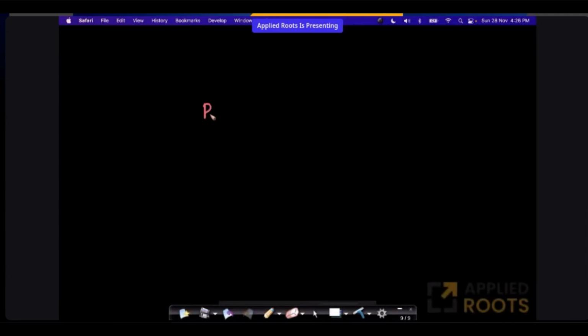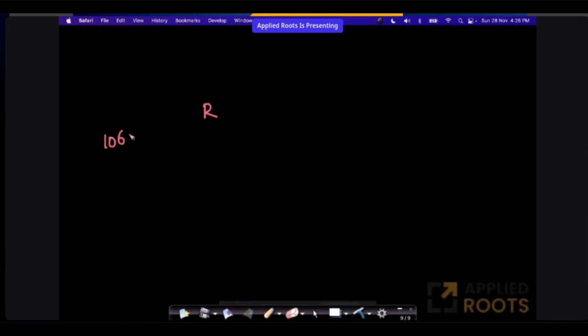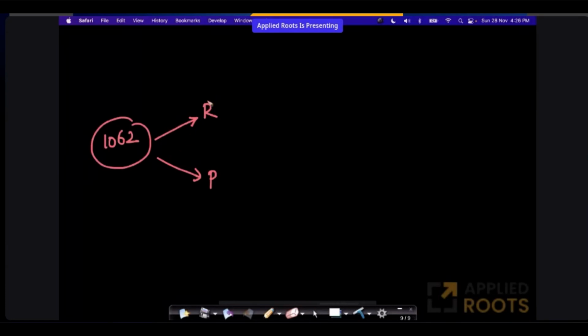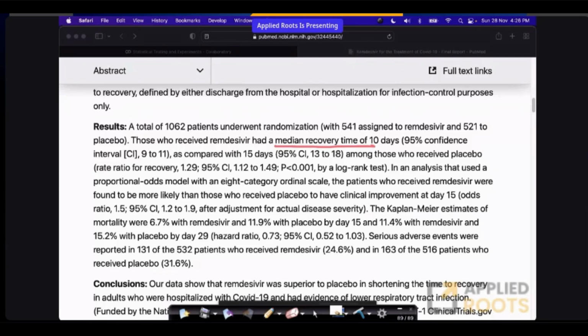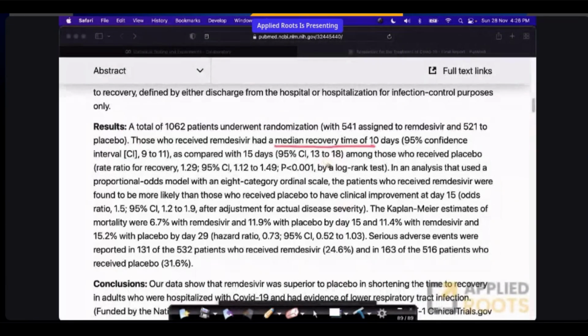Let's write down this data. There are 1,062 patients, some of whom were given Remdesivir, some of whom were given placebo. So roughly 541 were given Remdesivir, 521 were given placebo, which means no medicine. Now comes the fun part. Those who received Remdesivir had a median recovery of 10 days.